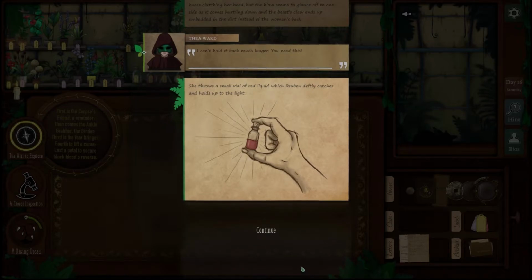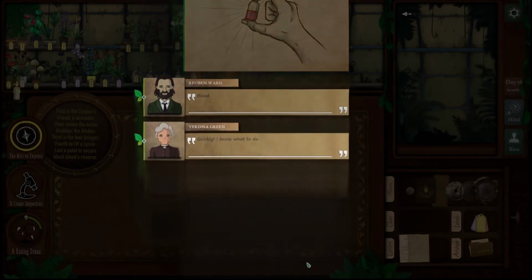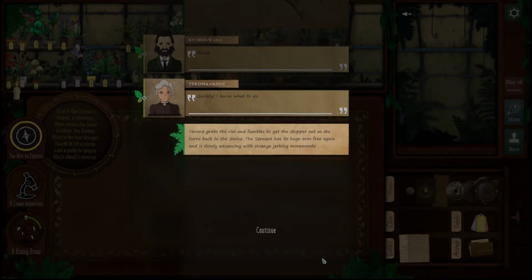She throws a small vial of red liquid, which Reuben deftly catches and holds up to the light. Blood. Quickly, I know what to do. Verona grabs the vial and fumbles to get the stopper out as she turns back to the shrine. The servant has its huge arm free again and is slowly advancing with strange jerking movements. Oh gosh, I can see that.